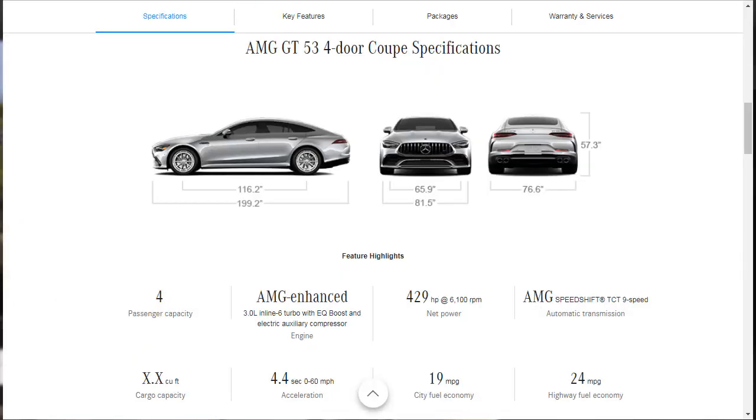Okay, let's check some quick specifications on our AMG GT53 4-door Coupe. Seating capacity is 4, obviously with that big center console going through the center in the back seat. We know that this engine makes 429 horsepower at 6,100 RPMs. Now we know that part. We've got that 9-speed AMG Speed Shift TCT automatic transmission. We do 0 to 60 in 4.4 seconds in this car. And the fuel economy in the city is 19 miles to the gallon. The fuel economy on the highway is 24 miles to the gallon.